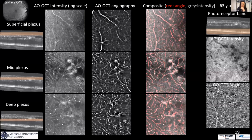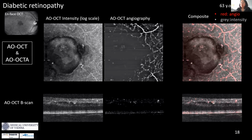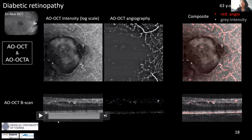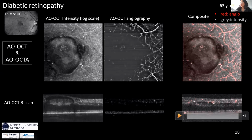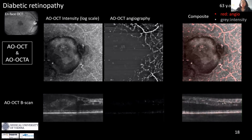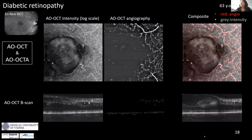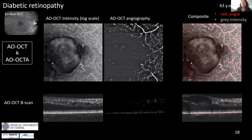And with adaptive optics OCTA, unfortunately, the video didn't work. I hope it works. Yes, so we can see the detail of the edema.